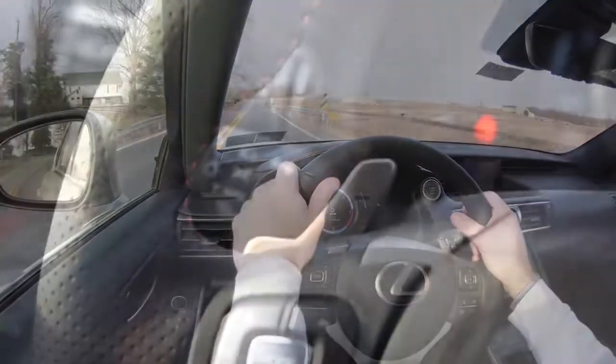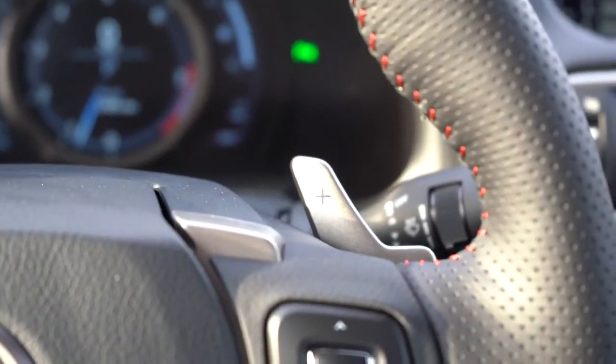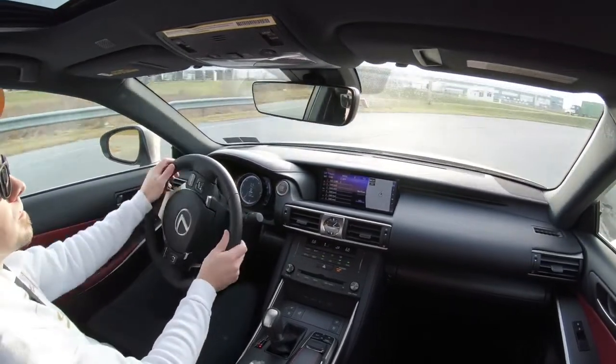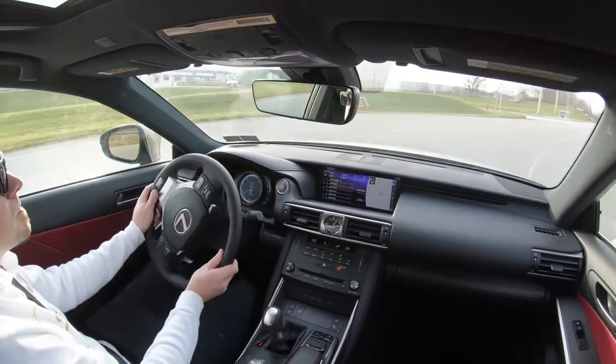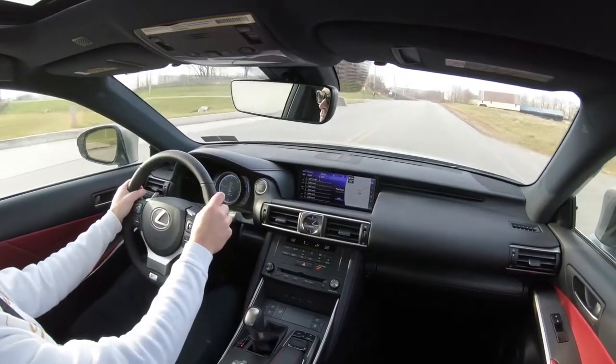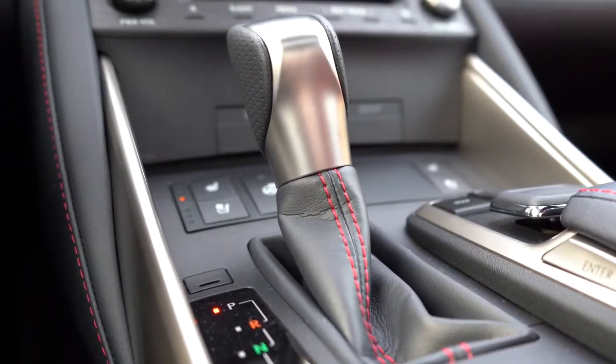And the paddle shifters, they do feel very high quality as well. I always like to point that out because a lot of times you'll find cheaper feeling plastic paddle shifters, but these feel pretty nice. So I do like the paddle shifter setup too. But all in all, to give control back to the IS, all you need to do is simply slide the shifter to the right there, and that gives control back to the IS 300 F Sport here.